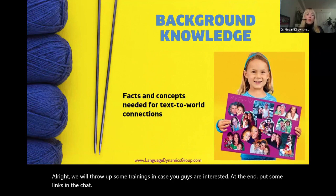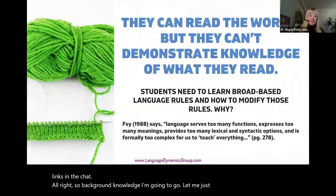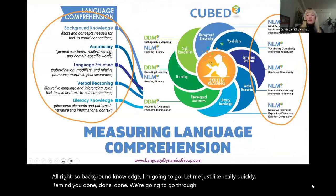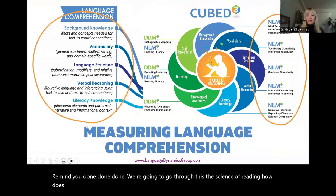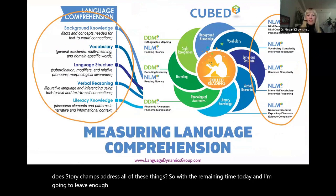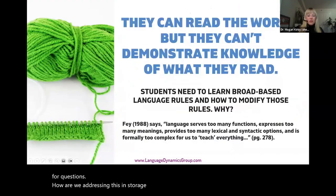All right, so background knowledge. Let me just really quickly remind you. We're going to go through the science of reading: how does Story Champs address all of these things? So with the remaining time today, and I'm going to leave enough for questions, how are we addressing this in Story Champs? Close your eyes if you get dizzy.